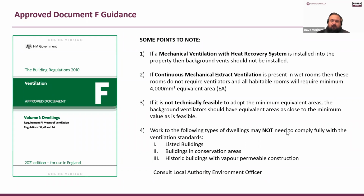So unfortunately, it's not much help from a competent person scheme point of view, but there are options there which you get into. There's loads of cottages in Devon and Cornwall that will be made out of wattle and daub, or will have lime render or lime plaster, lime render or lime pointing.